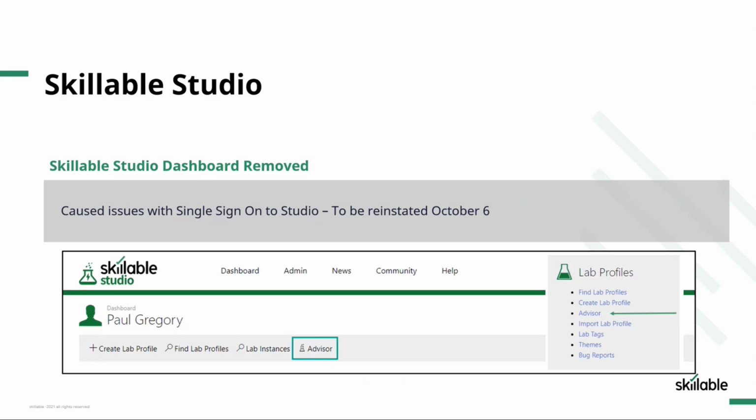Okay, so on the surface you might have just seen the new dashboard as just a makeover, but in reality the new dashboard was the start of a complete re-architecture of the Skillable Studio platform. And we were going to make the platform more modular. It was going to be using better APIs to communicate with components rather than internal calls. We were then going to be able to maybe expose those APIs to customers so they could do things like lab profile maintenance through APIs and so on, if that's what they wanted to do.